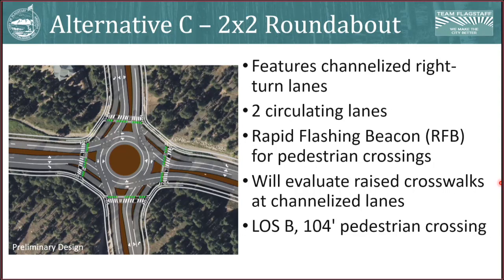Part of that, though, again, as a last measure, if absolutely needed, we can even raise the crosswalks because of the slower speeds. We can't do this at a signalized intersection, but with a reduced speed at a roundabout, we can also raise the crosswalks that, again, greatly promotes slower speeds. This results in a level of service B, and the overall crossing for pedestrians is 104 feet. That is all the way across. We do have less lanes, really five lanes, but it's two lanes, there's a median refuge area, another two lanes, another refuge area, and another lane before getting across a single leg.